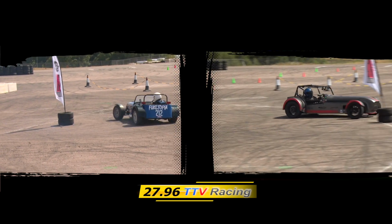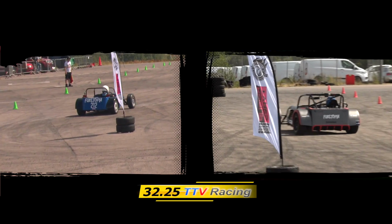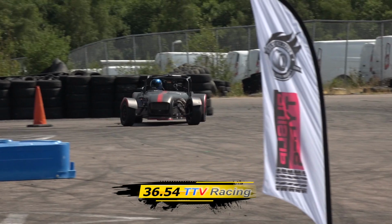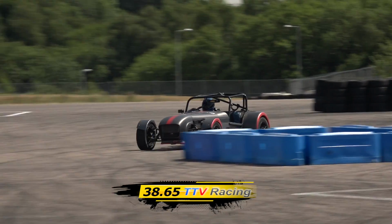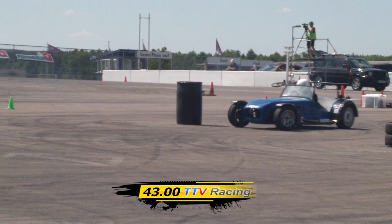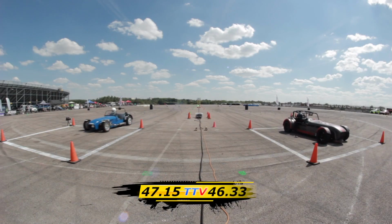Into the figure of 8. I think John's slightly lagging behind now, but he may grab it back. It looks like he is pulling the pace on the launch. It's that second gear, whether they're getting there or not. And then the launch back down again. I'd say John is just behind, but he is pulling it back all the time. And in the box, clean runs from both.